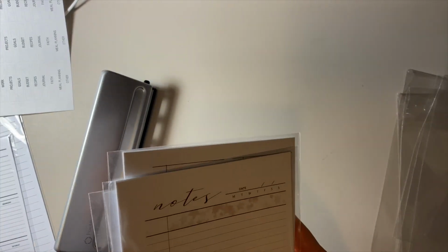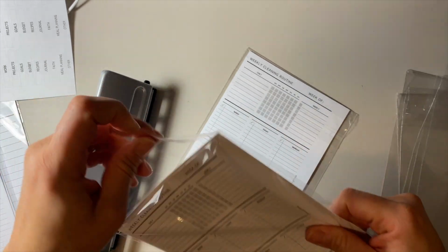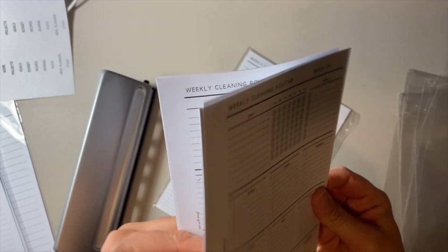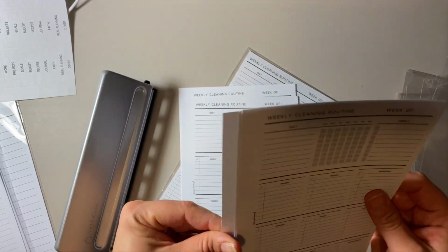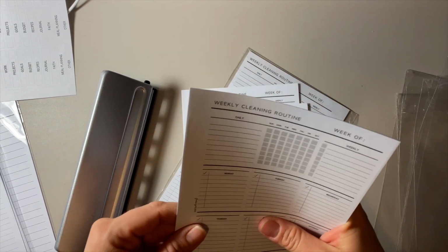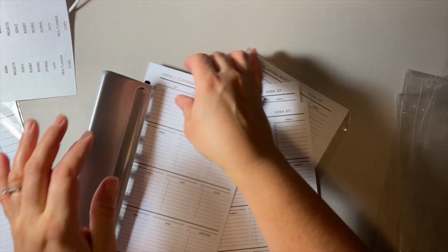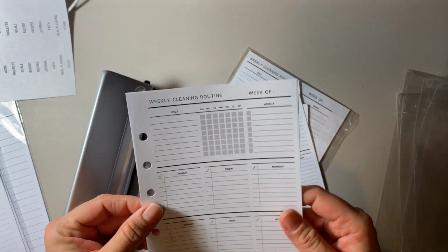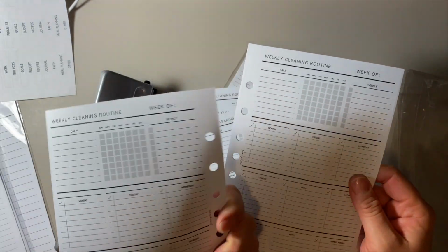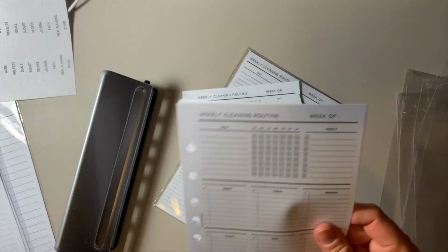Okay, so the next one I got a duplicate of is the weekly cleaning routine. This was for me to implement a cleaner house. It was for me to implement the Clean Mama system. I'm not following that system exactly word for word. I'm pretty much putting it into my own system and figuring out how it works from there. It looks like one of these is for 1 week, so I'm just going to have one for now. This will pretty much take me up to the end of January.